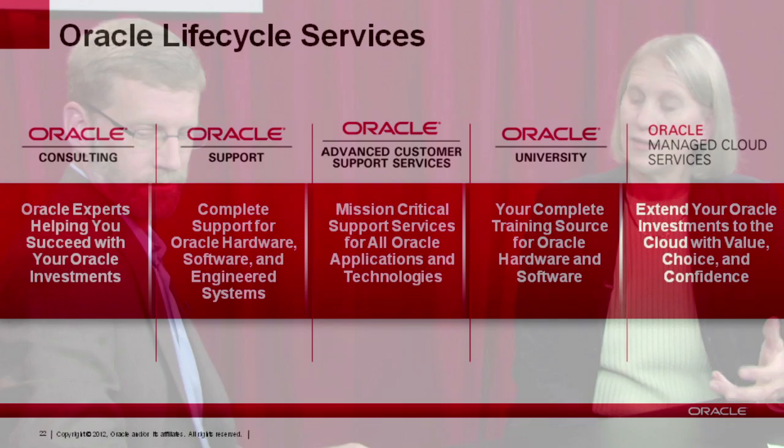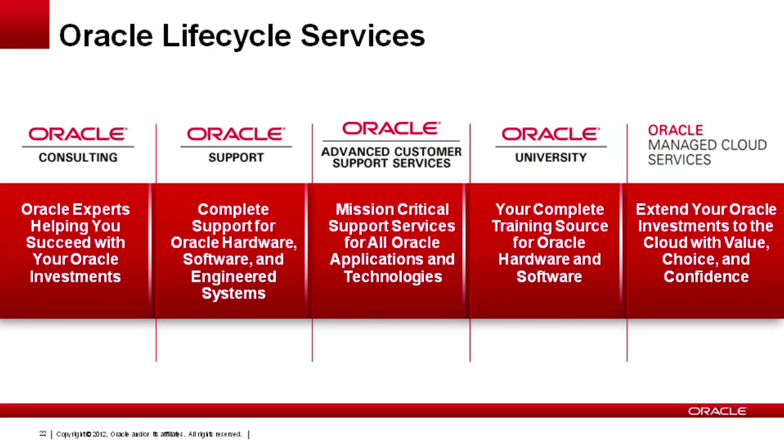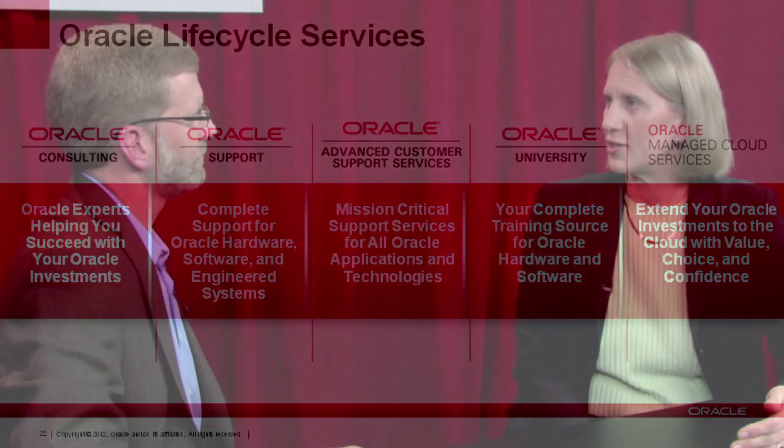There's a number of service offerings that we offer to our customers. Probably the first starts with consulting, which has an offering around eBusiness Suite Path Forward, which helps customers in the evaluation, the planning, and the execution of their upgrade project. So really leverage the expertise that consulting brings.